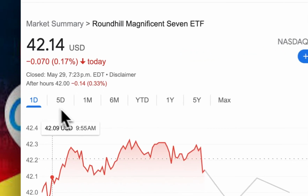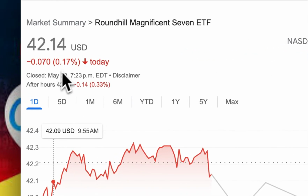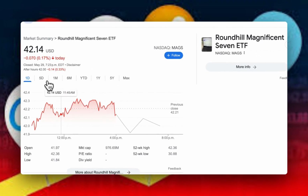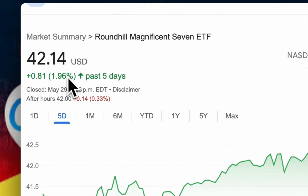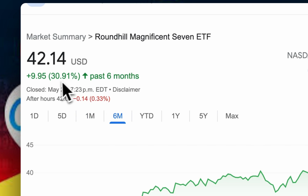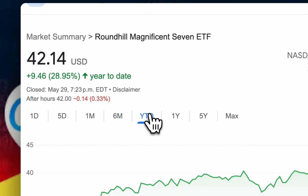Today there was a little hiccup on this fund. We can see there it just went down a little bit, almost flat. But check this out, guys. 5 days, look, has returned about 1.95. 1 month has returned about 10%. 6 months has returned about 30%. If we go year to date, has returned 28.95%.